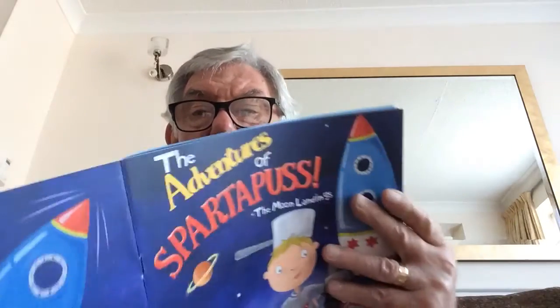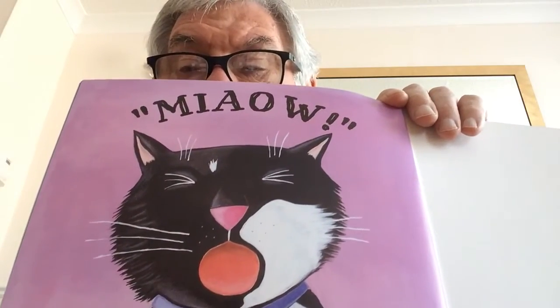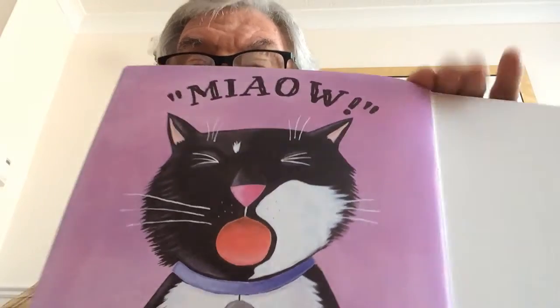The rocket flies straight back down to Earth and lands outside our flat with a thump. We only just make it back in time for tea. Spartapuss tells Mum how pleased he is not to be eating sprouts and strawberry sandwiches, but all she hears is meow, because he's only a real cat. He can't really speak any language apart from meow. There we go, and that's the end of the story. Bye then.